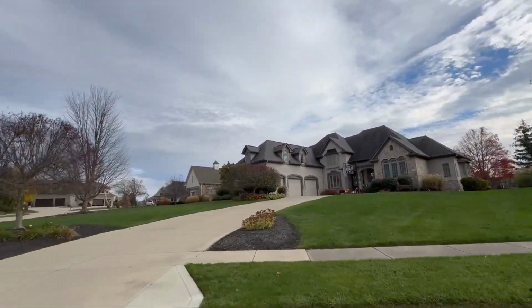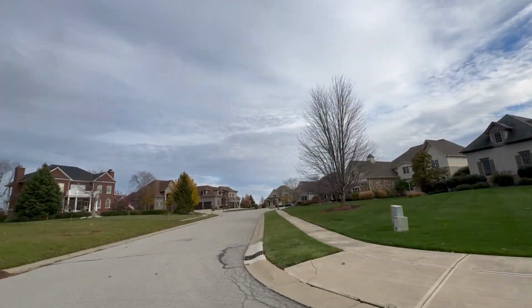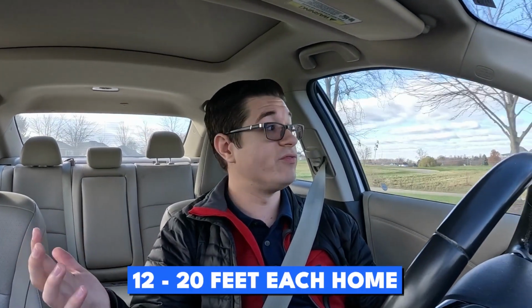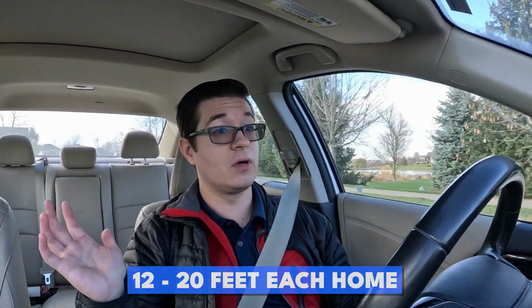You shouldn't be on top of each other, because in some communities, especially some communities in, say, Westfield, you're paying, say, $800,000, $850,000, close to $1 million, and you don't have much of a yard, and you're on top of each other. The homes are super close together. Where here, you've got probably at least 12 feet, 15, 20 feet between each home. And it's just super impressive in what they've done.